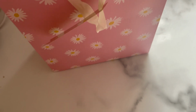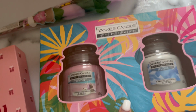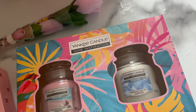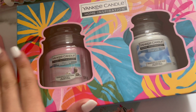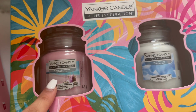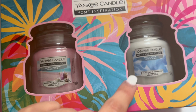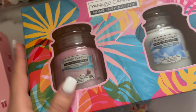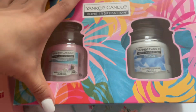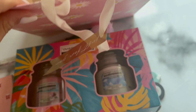And then last but not least, we have some nice Yankee candles, which is definitely a must. You know how I am with candles. I'm really glad I have some nice candles. So this one is called Summer Daydream. And then this one is called Soft Cotton. So this would be perfect for my living room. So yes, all from my little boy. So yeah, I'm very happy with my little Mother's Day gift.